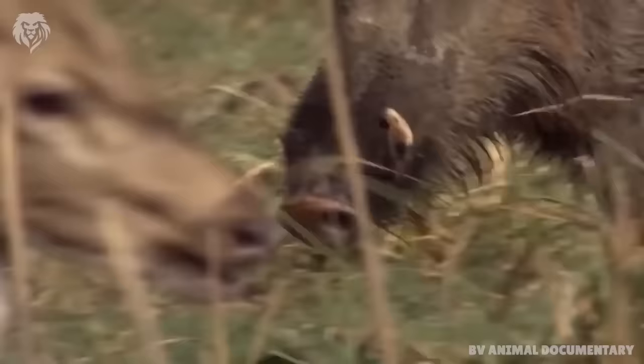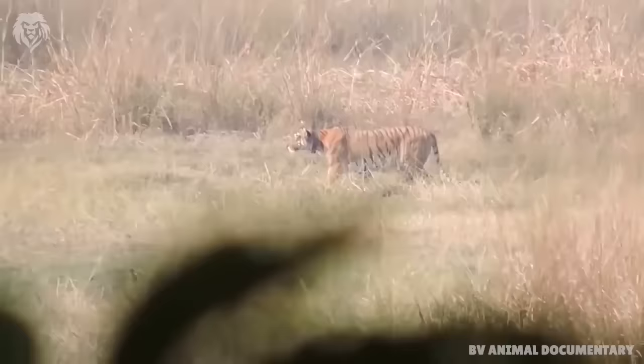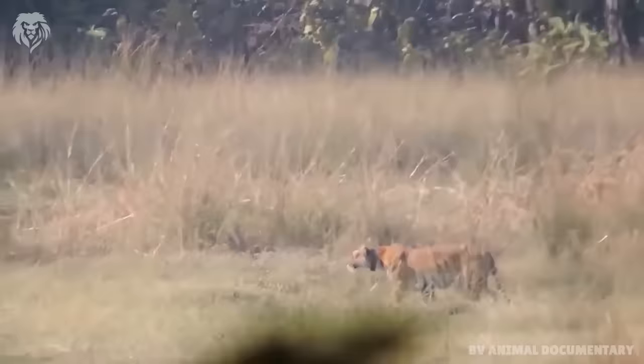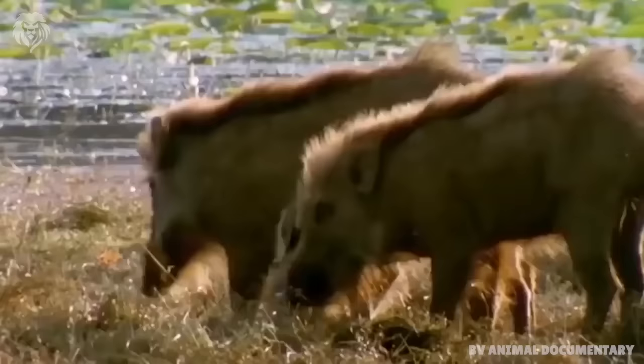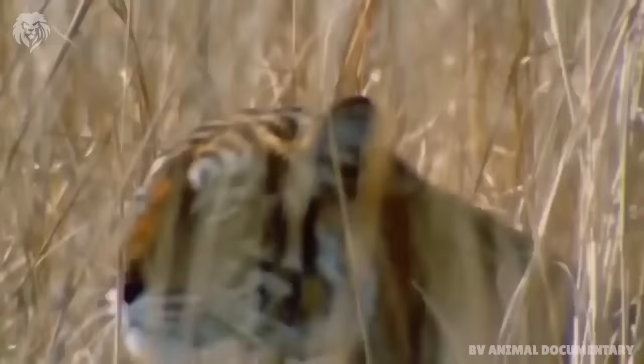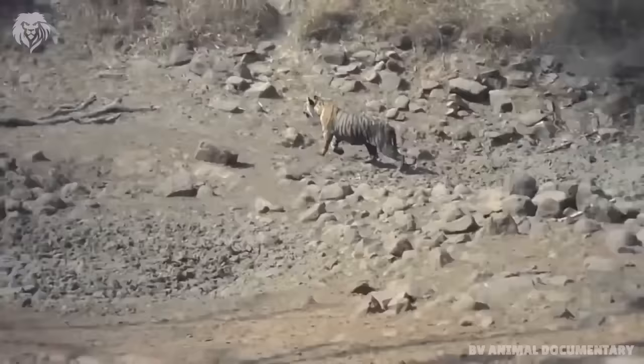A large male warthog weighs about 300 pounds. A really big one might scratch 350. A large male tiger, on the other hand, can weigh more than 1,000 pounds.